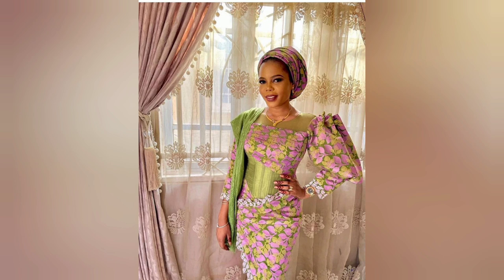Like this one you're looking at is two different Ankara combination, two different Ankara but the same design of print.